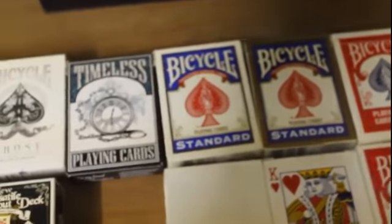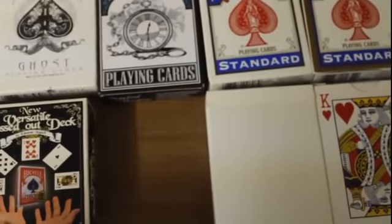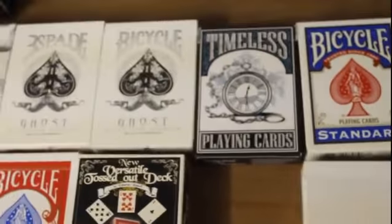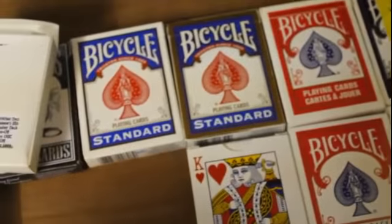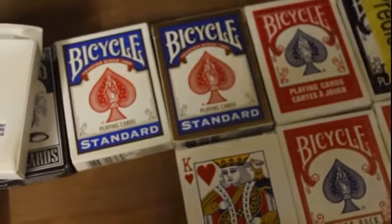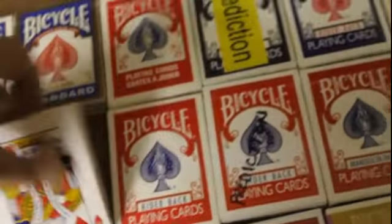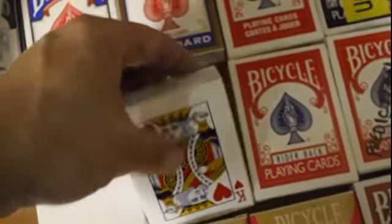We got the tossed out deck. We got a white deck. This is a color changing trick, I believe. I'm not entirely sure. This one is without a doubt the Matthew B. trick, Spread Wave. This one again is some trick. I don't recall the name of it, but it's got a card on one side and on the other, and it makes it look like you're holding a deck of cards.